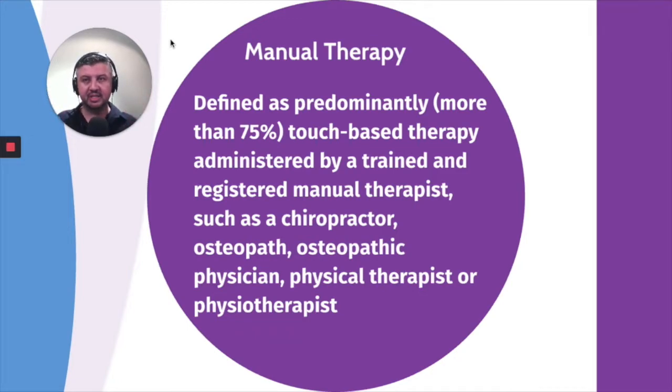If you're going to use these outcomes in practice and you're going to use the stats and everything that comes from this paper, it is for manual therapy. It doesn't preclude one profession or include another profession. It is inclusive of all professions.